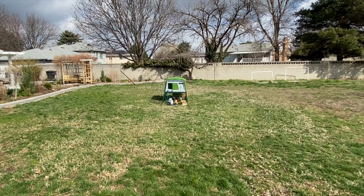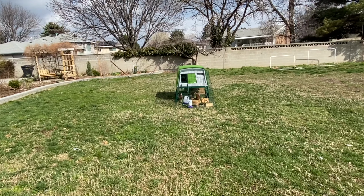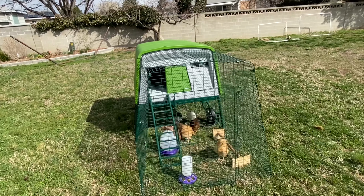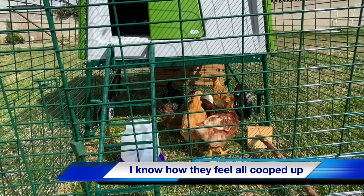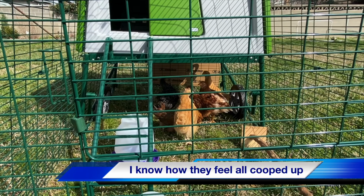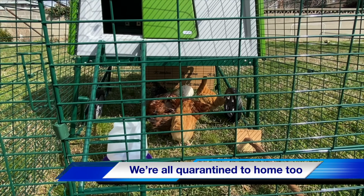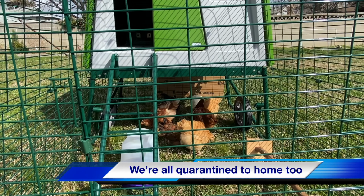And here are the spring chickens. They're coming out today. They get to come out. Seven of them. It's amazing. These things, for the first couple of weeks, they doubled in size every week, at least. 1, 2, 3, 4, 5, 6, 7. They're all out.